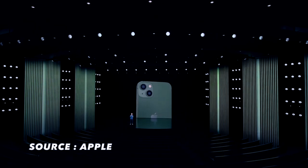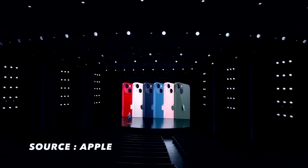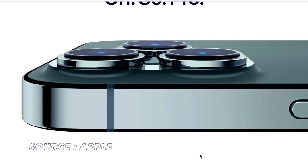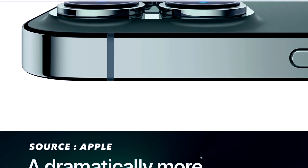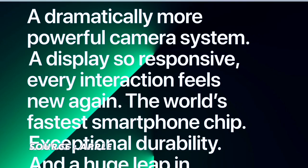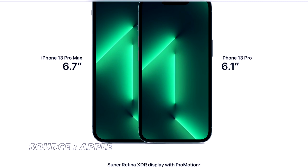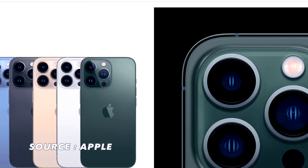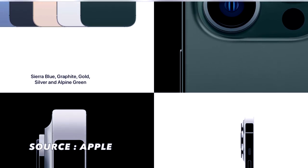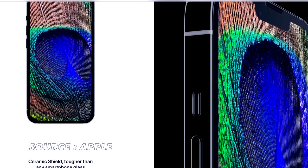iPhone 13 looks stunning in this bold new green with its precision milled back glass and color matched aluminum edges. It is the same iPhone 13 and 13 Pro with same feature and tech, but with new fascinating look. That is Alpine green. So now iPhone 13 and 13 Pro are available in 5 different colors to choose. They are Alpine green, silver, gold, graphite and cerulean blue.